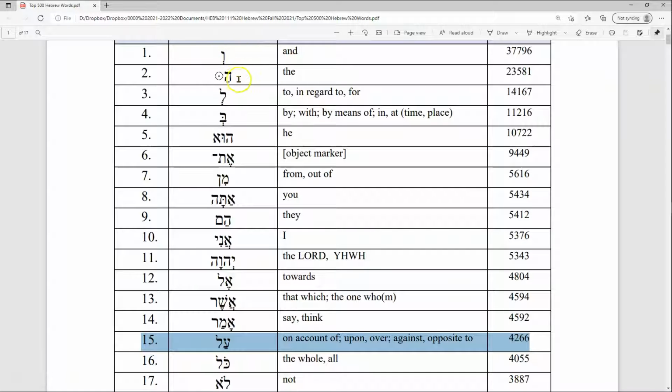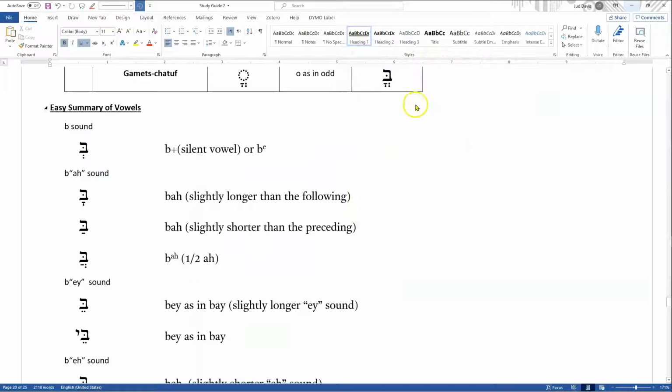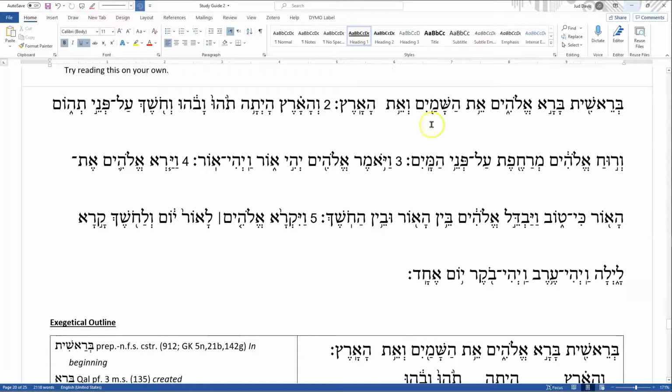So, the word the, the word to, the word in, the word he, the direct definite object marker, from, you, they, I, the tetragrammaton, YHWH, toward, which, and say. Those are very common words, and so that's what we'll be learning. There is a nice PowerPoint, and we're going to go over that in class to help you learn, but all of it's trying to read this better.